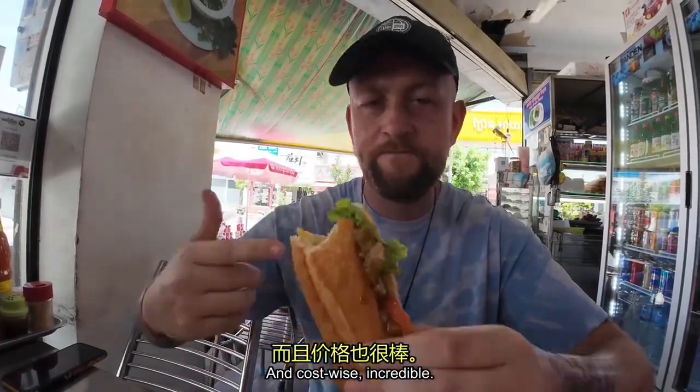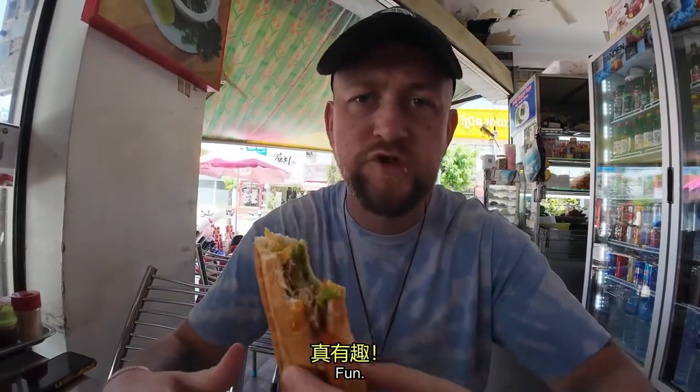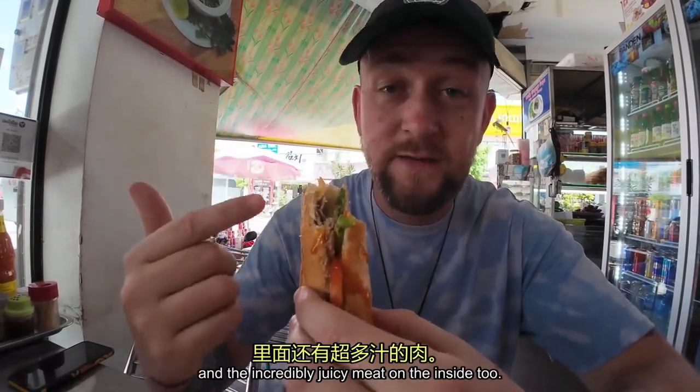And cost-wise, incredible. This is certainly gonna fill us up, and it's not gonna hurt our pockets as well. Delicious. Crunch. The crunch off the bread gives you the texture, and the incredibly juicy meat on the inside too. Good.